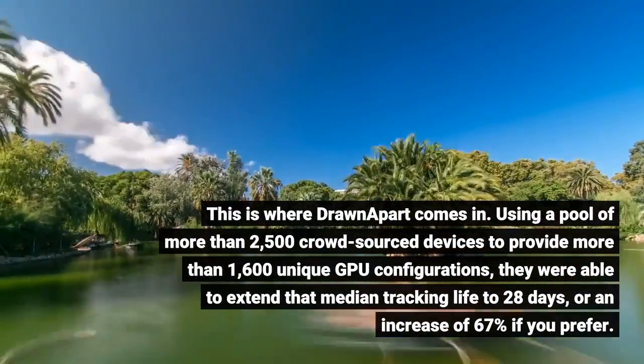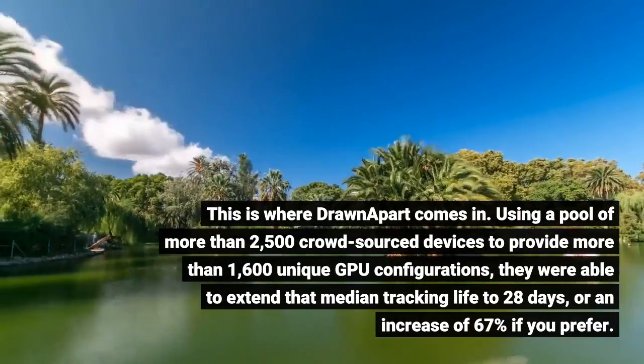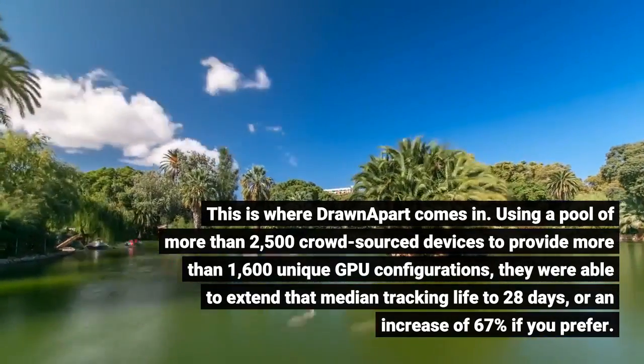Using a pool of more than 500 crowdsourced devices to provide more than 600 unique GPU configurations, they were able to extend that median tracking life to 28 days, or an increase of 67% if you prefer.